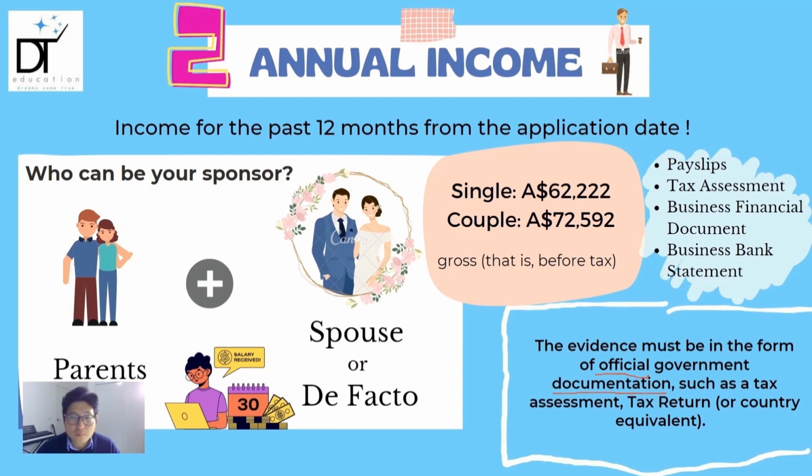And for a couple application, your parents would need at least $72,592. And please note, this is the gross amount and it's before tax. So to prove the income, there will be a few documents that may be needed. Remember, evidence must be in the form of official government documentation, such as tax assessment or tax return. It could also be supported by payslips or business financial documents if your parents or your partner is running a business. Cool, that's pretty simple. Let's go to the next page.